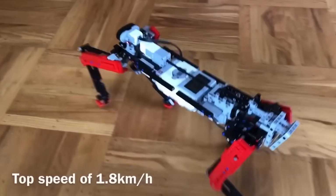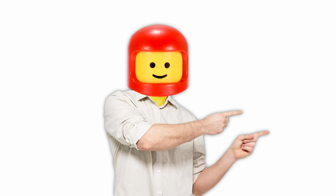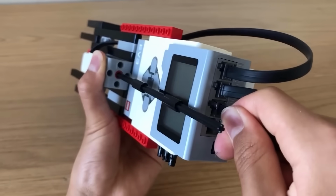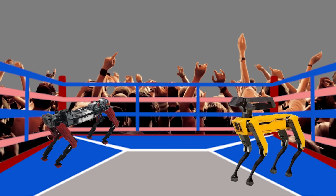But it can also see when objects are in its way, so it doesn't walk into them, which is super sick. If for some reason none of that impresses you, and you just want an RC Lego dog, you can control it yourself with the remote. Considering only one person made it though, I'd say it's pretty good competition for the one from Boston Dynamics.